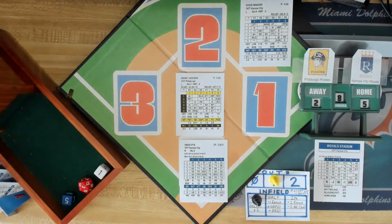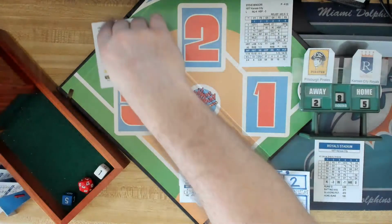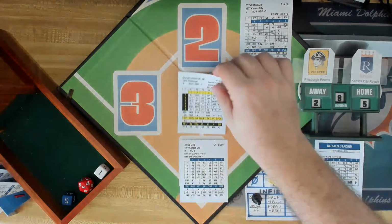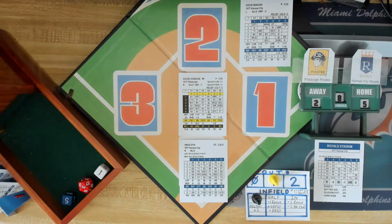Next up is Amos Otis, and the Pirates are going to go to the pen, as they now got a couple of right-handers, and the Pirates know we're in the bottom of the 8th inning. They got to keep it 5-2, and they will bring in the closer, Goose Gossage, to try to keep this game where it is. So here's Gossage, 11-9, 26 saves, 1.62 ERA. Gossage will now pitch to a few right-handers on the board. Amos Otis leads off. There is 1 out.